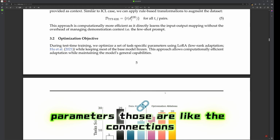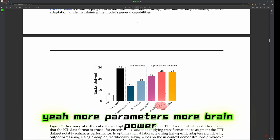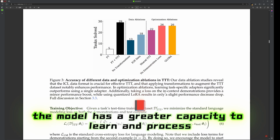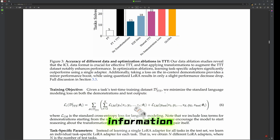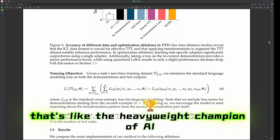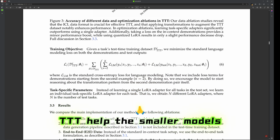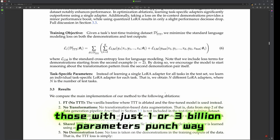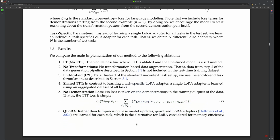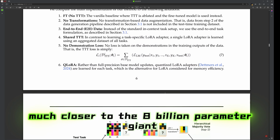Parameters, those are like the connections in an AI's neural network, right? Yep. More parameters, more brain power. You got it. More parameters usually means the model has a greater capacity to learn and process information. So a model with 8 billion parameters, that's like the heavyweight champion of AI. You could say that. But here's what's really cool. TTT helped the smaller models, those with just 1 or 3 billion parameters, punch way above their weight. They started achieving performance levels much closer to the 8 billion parameter giant.